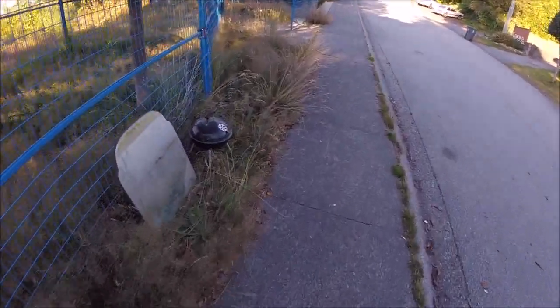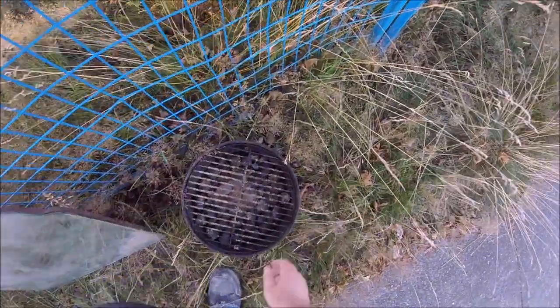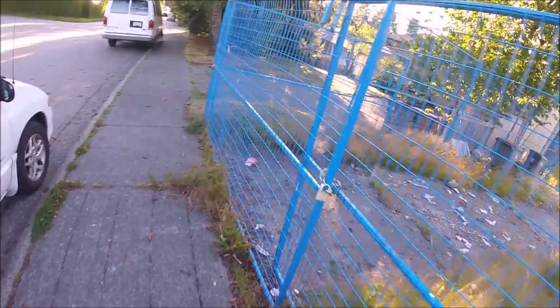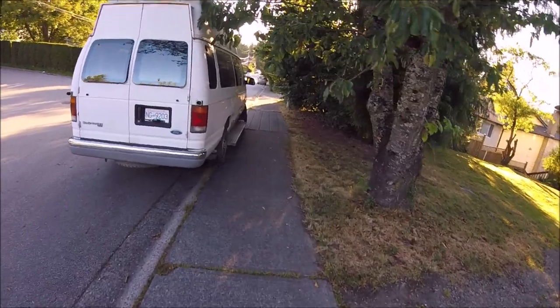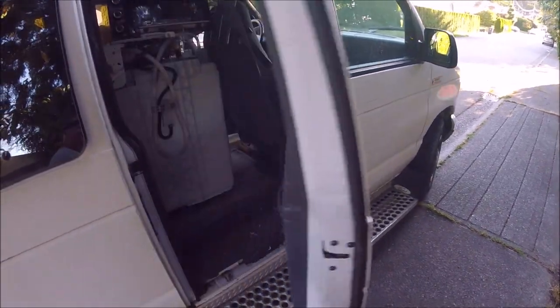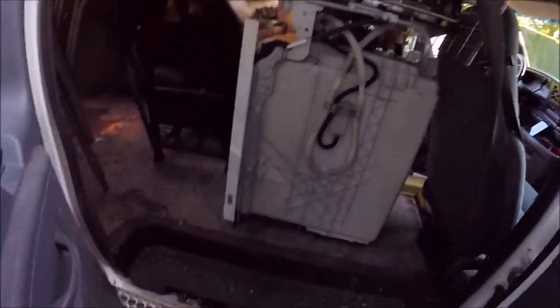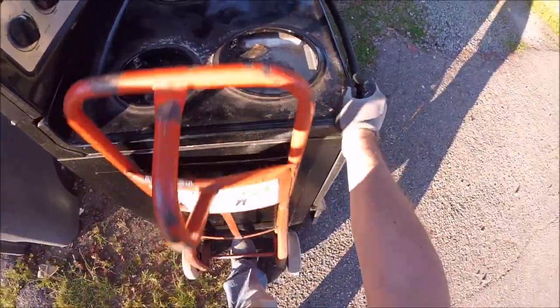The barbecue on the side of the road. This house burnt down actually. I'm on the barbecue coals. I don't know why people are so lazy, they could just put it in their own garbage can. Simple. So stupid some people are. On the stove. Probably a cockroach hotel, probably.